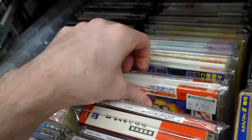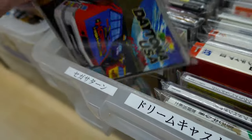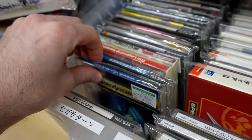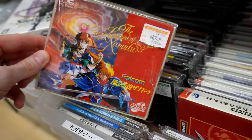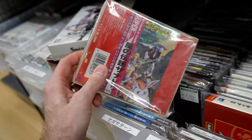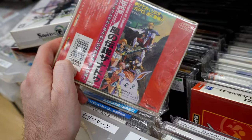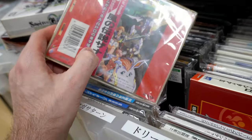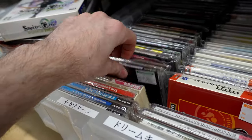Another Derby Stallion type game. Let's look through. I saw Daytona USA. Legend of Xanadu, 2750 by Falcom. This is a pretty good act. It comes with the Obi, looks like. Or has it been cut? Obi might have been cut, but... Legend of Xanadu, I hear it's an interesting RPG.